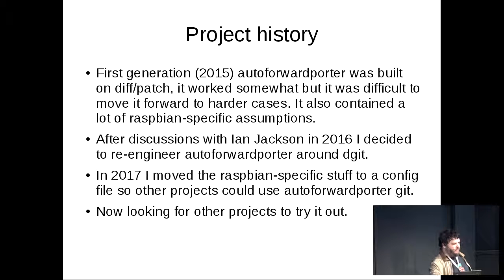And in 2017, I decided to try and make this more useful for other people, moving the Raspbian specific stuff out of the code itself and into a config file. And now I'm hoping to convince some other people to try it out and tell me what they think of it.